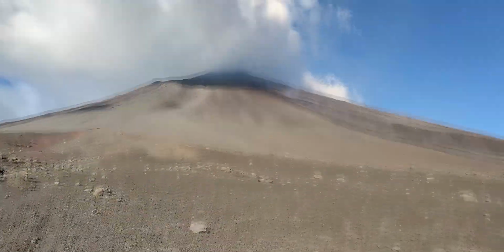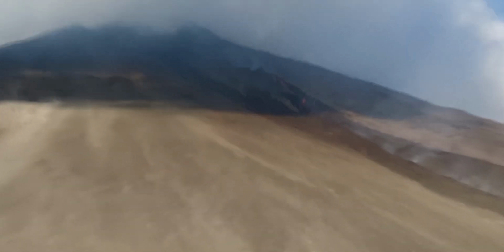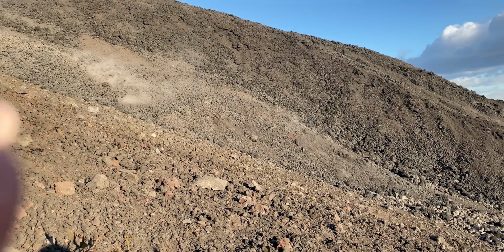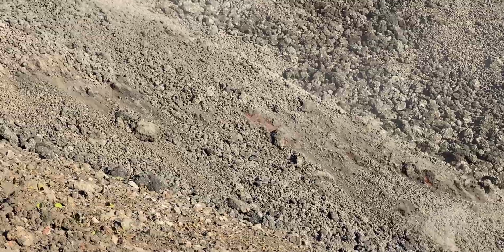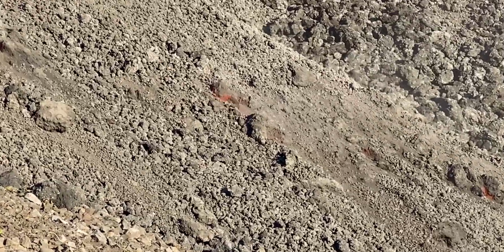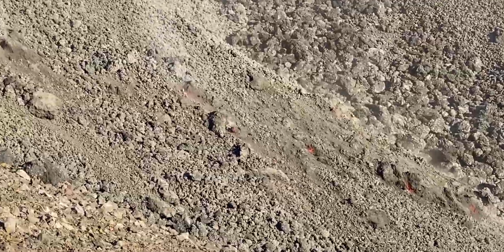Oh my God. I wish you could see the lava. You can see it right there. It's coming for us. You see the lava underneath. Oh my God. Oh my gosh. Wow. Well, as you can see, it's smoking.